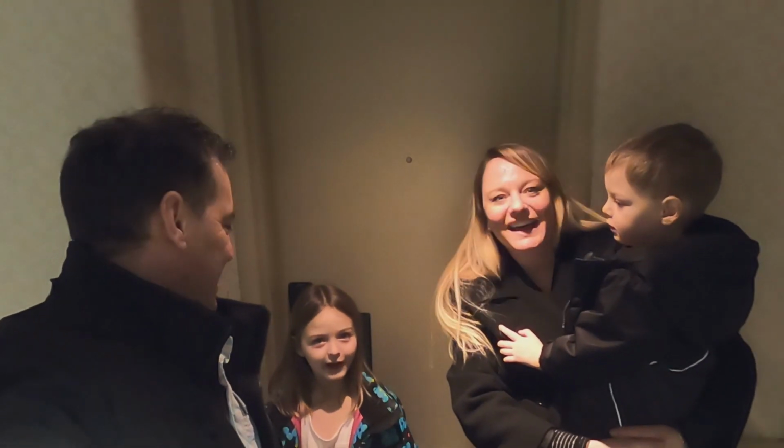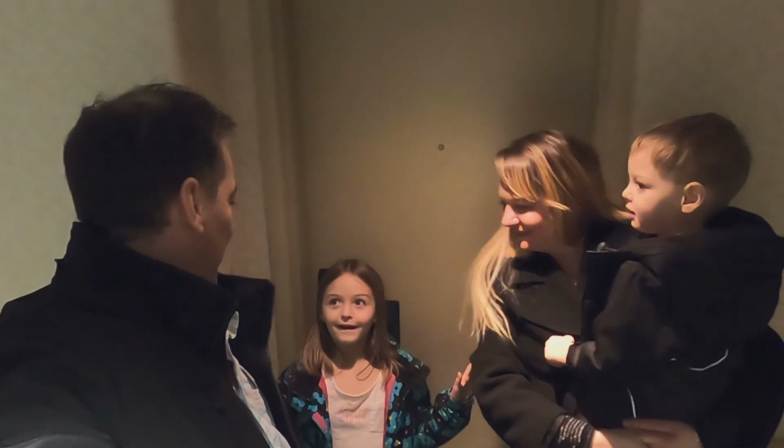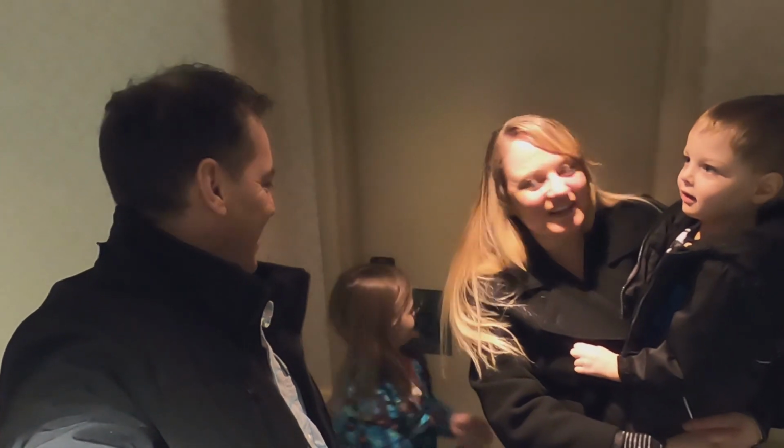We have made it to Fantasyland, and we have the igloo themed room. Igloo? You think it's igloo? Yeah, that's what we got, the igloo room. Let's check it out. Come on, Becker Trekkers, let's go. Go check it out.